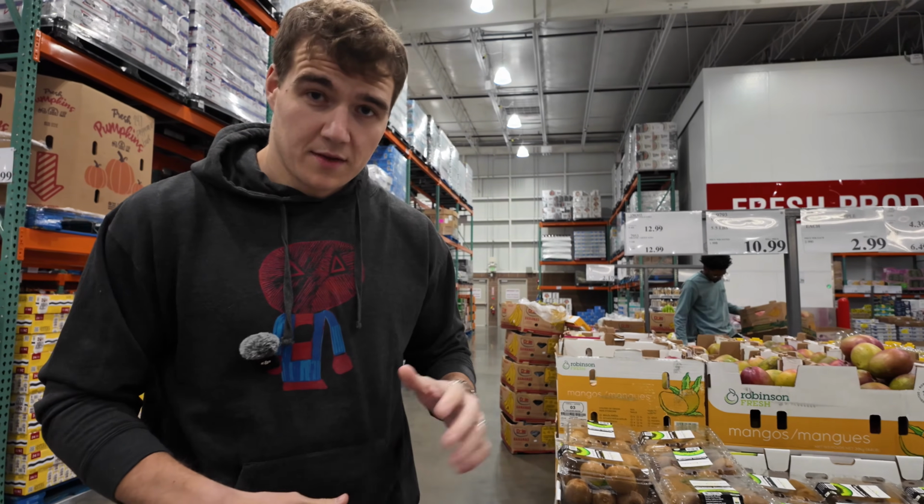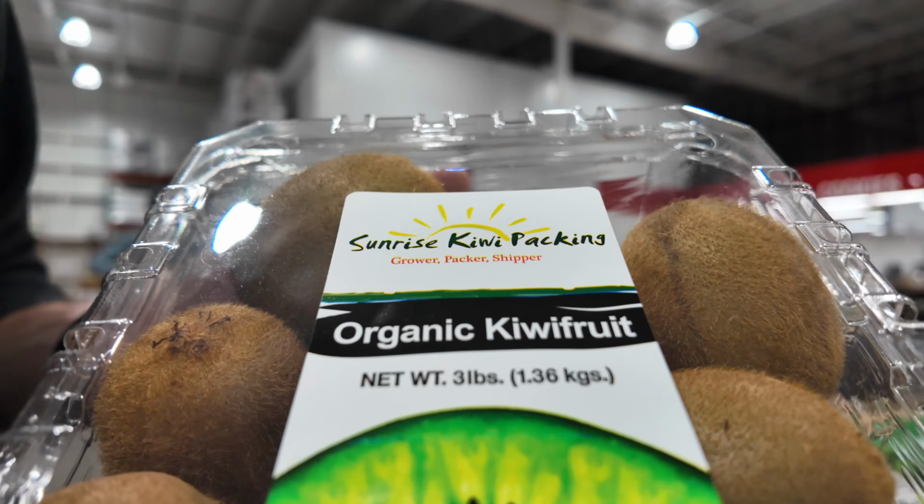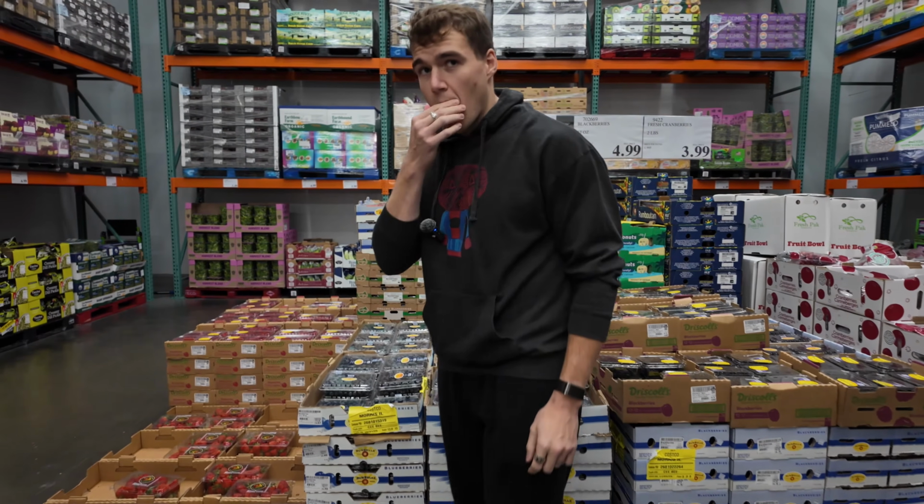The first stop you need to make if you're trying to lose weight is in fresh produce. Strawberries, apples, bananas, blueberries, raspberries. These are all high fiber, high satiety foods that are low in calorie and high in nutrients that you need to feel good while you're dieting. All of these things will help you lose weight in bulk.